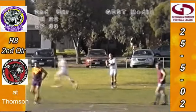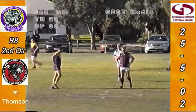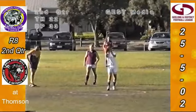Quarter time scores. West Cricket Footy Club 3-1, trail East Geelong 5-1. Corio 3-2, trail Inverleigh, 4 goals straight. So some quarter time scores from round 8 GDFL games this afternoon.